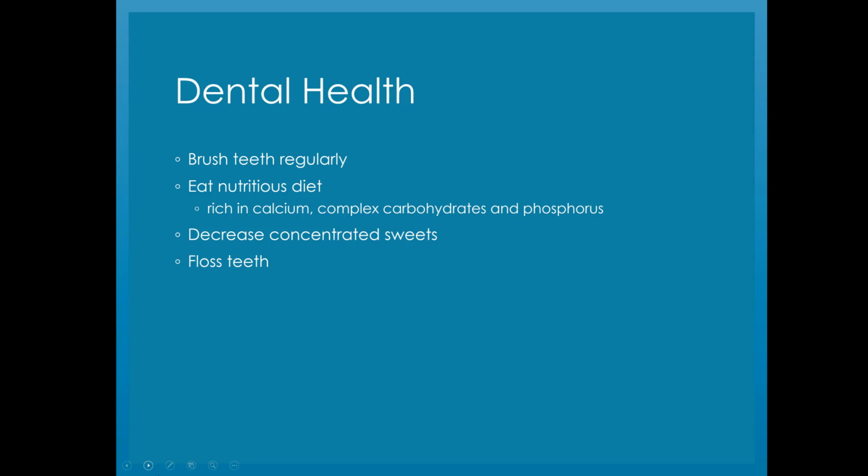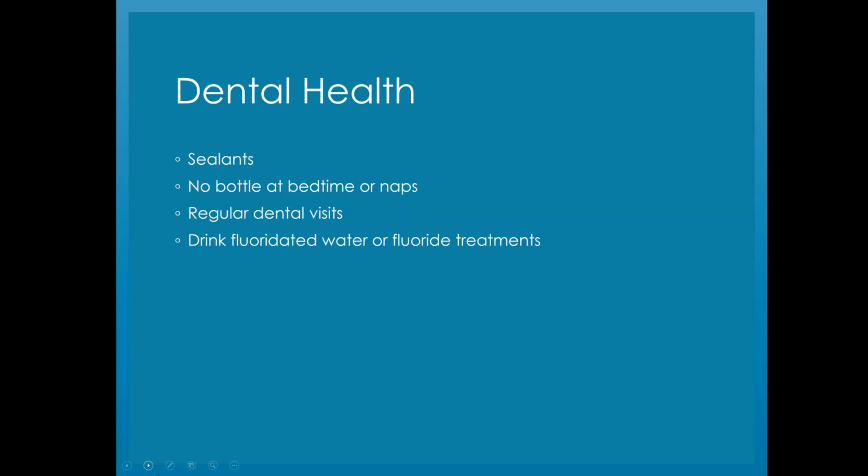You want to make sure the child and the mother, while they're breastfeeding, eat a nutritious diet rich in calcium, complex carbohydrates, and phosphorus. Obviously, decrease concentrated sweets, candy, all of that. Flossing is extremely important. Not everybody realizes that the plaque between your teeth is actually the plaque that builds up in your arteries as well, and so that makes flossing even more important. Sealants may be used to help prevent cavities. Make sure that they don't have a bottle at bedtime or naps, because that milk or formula just sits in their mouth if they fall asleep, and that's not good. It can lead to cavities.